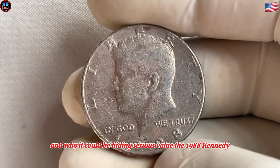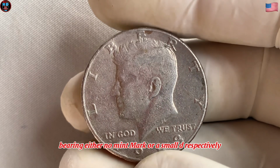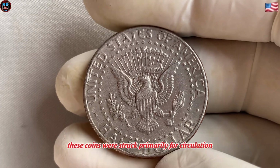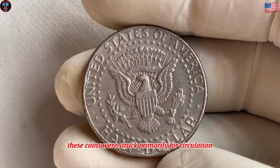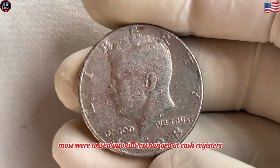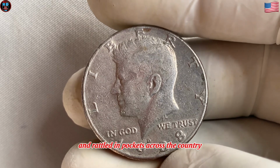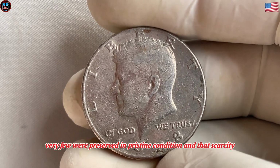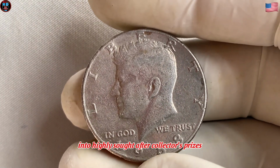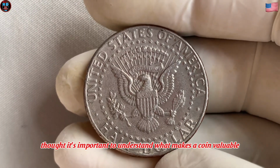The 1988 Kennedy half dollar was minted at both the Philadelphia and Denver mints, bearing either no mint mark or a small D, respectively. These coins were struck primarily for circulation, meaning that unlike proof or special collector issues, most were tossed into tills, exchanged at cash registers, and rattled in pockets across the country. Very few were preserved in pristine condition, and that scarcity in high grades has now turned these coins into highly sought-after collectors' prizes.